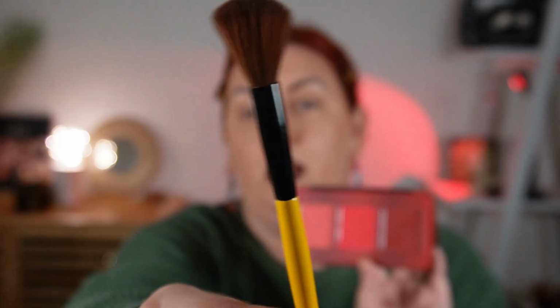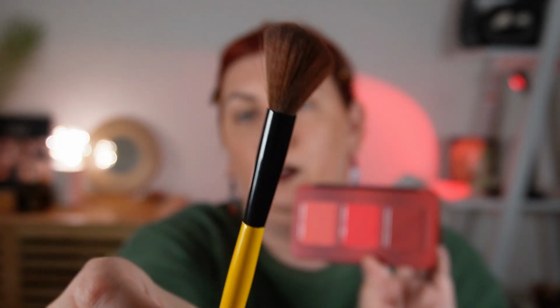I am now going to use the darkest shade in here for the blush, and I'm just going to use the F06, it's called, by Singe. So these are pigmented, so I'm just going to put a bit on the brush, and then I'm going to tap it on the back of my hand before putting it on my face.